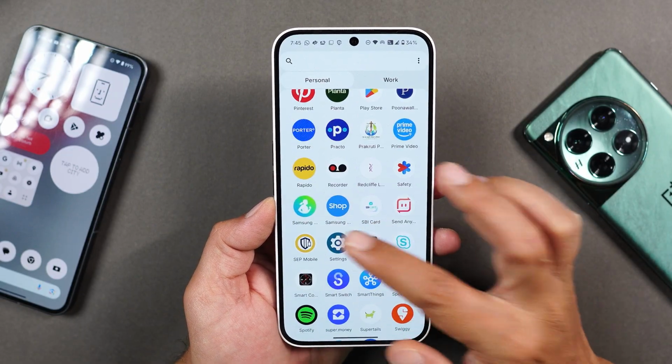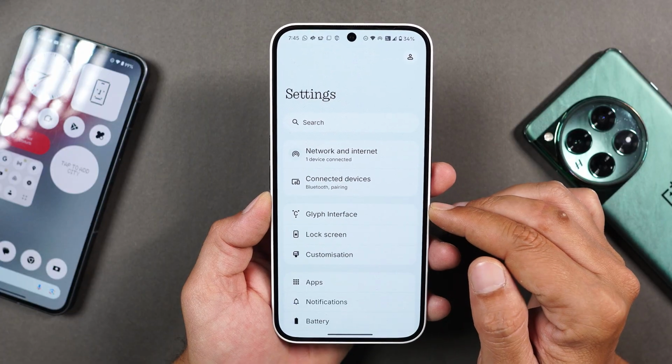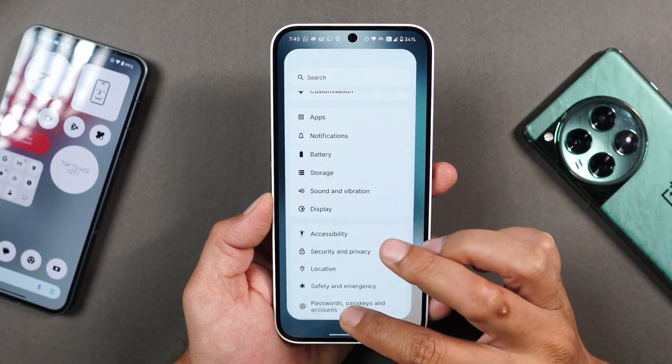So guys, these are the new features and enhancements which you will see on Nothing Phone 2a with the May update. If you have any kind of questions, drop them in the comment section below.